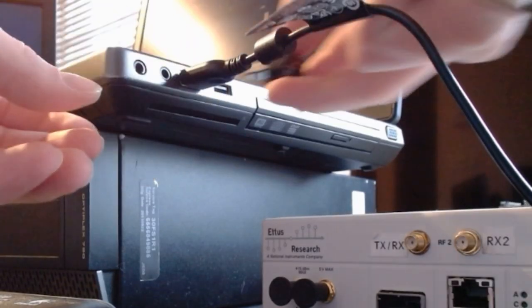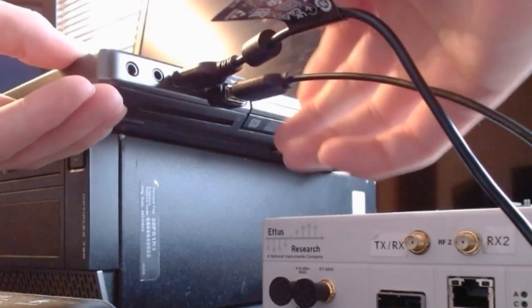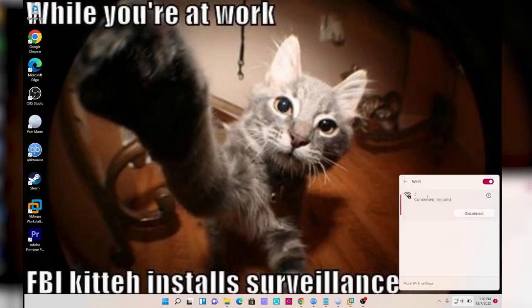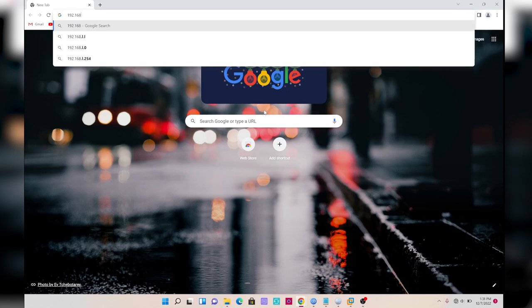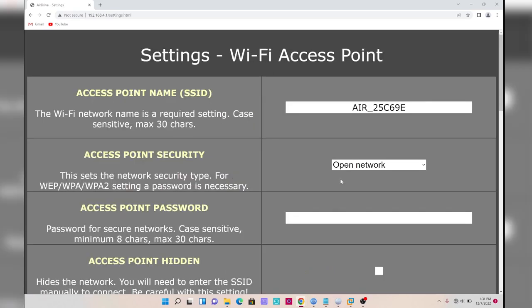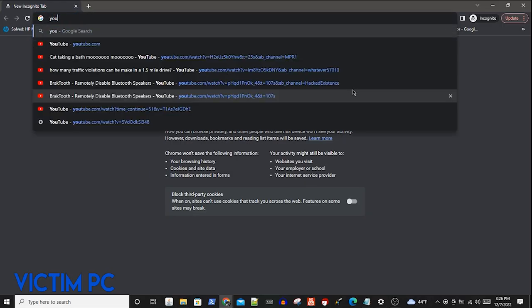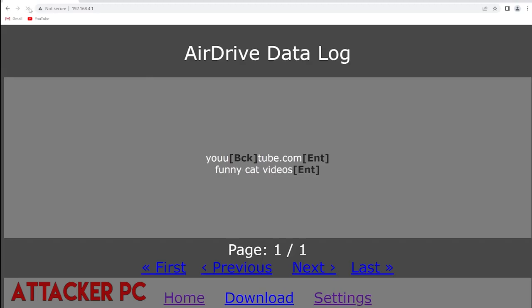Simply plug the device into the computer you wish to spy on, plug the keyboard peripheral into the keylogger, navigate to your computer or phone, and you should see an access point that says error followed by a number. Type in the IP address listed for your device, in this case mine is 192.168.4.1, then you will be connected to the device from a web interface. You will now be able to see everything that the user is typing without needing to retrieve the device.